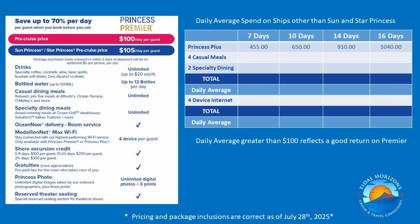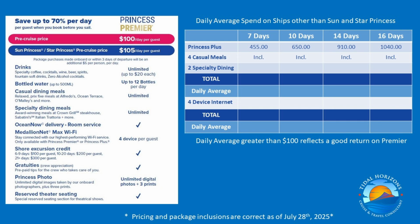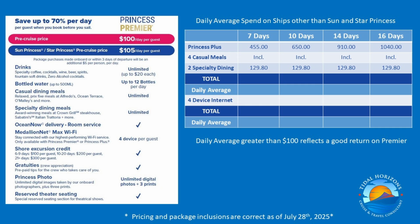Remember, we're trying to see if our cruise habits make sense to take Premier. We're going to have examples for 7, 10, 14, and 16-day cruises, but you should do your own math for longer cruises. Next, we have no cost for up to 4 casual meals on board because these are included in Plus. On to the specialty dining, and in our first example, we're going to just have 2 specialty dining experiences while on board the ship.